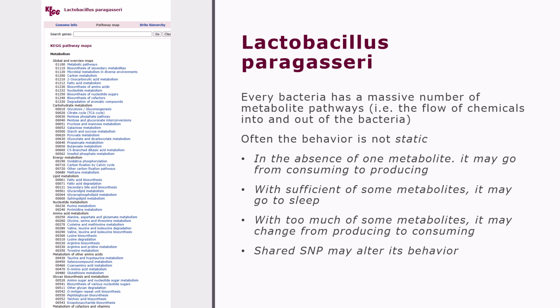To illustrate this, here is a Lactobacillus paragasseri. On the left is a partial list, keyword partial, of all the pathways which are involved in it. These are being shown and demonstrated by science. In other words, we have a good list of things here, and more importantly, every bacteria is the same. These pathways are the flow of these chemicals, the metabolites, in and out of the bacteria. And so that is it. Okay, that's nice. Let's just work from there.